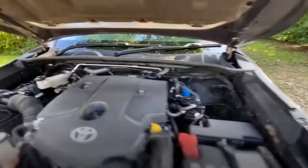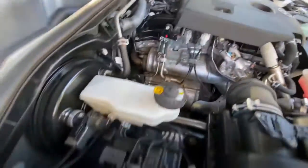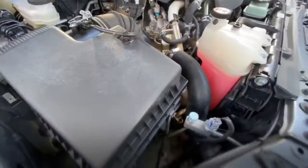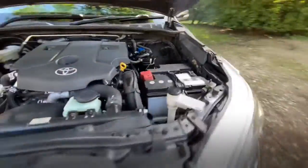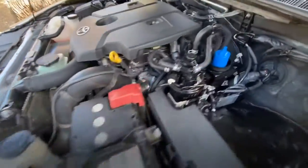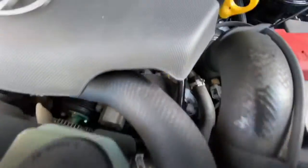Something reassuring about these bonnets, I don't know why, but they weigh a ton. You just know everything's been built very solidly. So under the bonnet, as you can see, all the fluids are really clean and they've been topped up. End of the day, full Toyota service history. It doesn't take a genius to figure out it's been looked after. Everything's exceptionally clean under the bonnet. Belts look really good. And there's no signs of any oily residue or anything anywhere.